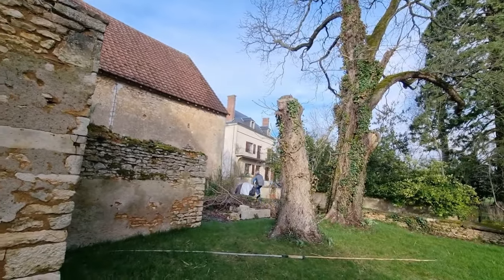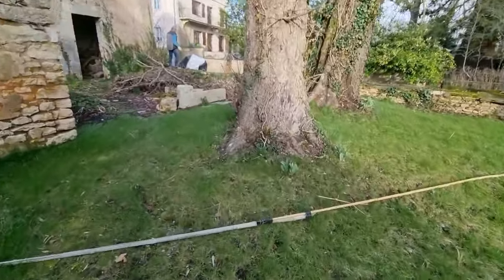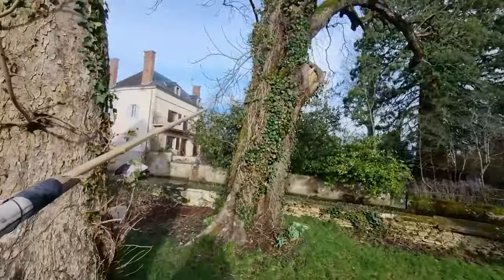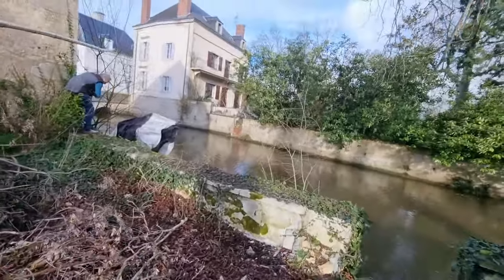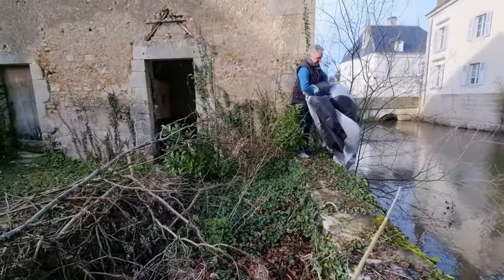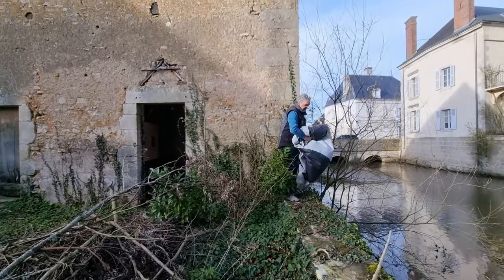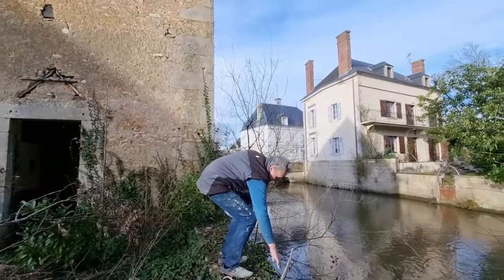Oh no! Don't end up in the river! Hang on! Oh, I can't handle it, the stick's too big! Yeah, Tone! Tone! Oh, well done! Oh, I'm glad it didn't end up in the river, or you! Yeah. Well done!